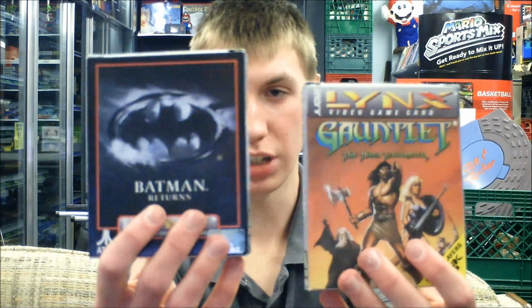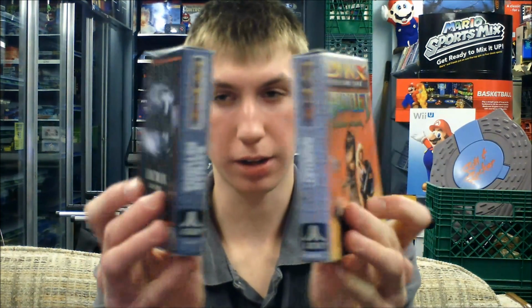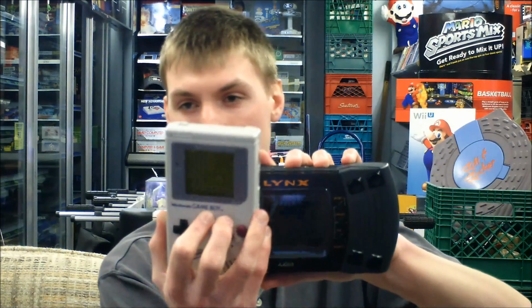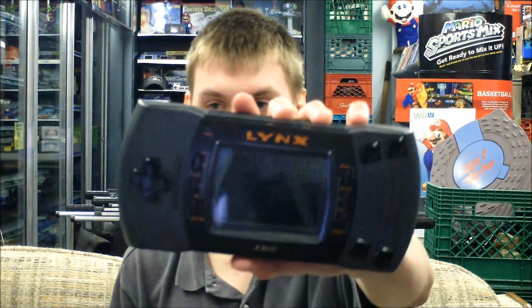And also, this is what the box for games looks like. So pretty much like your generic portable game system box, pretty small, not too thick. You just open that up and you have instructions and your game in there. And it's still a pretty massive box considering the game is really small, but oh well. And if you compare the first Game Boy to the Atari Lynx 2, the first Game Boy still beats it by a mile. This is way more comfortable to hold than this massive thing.